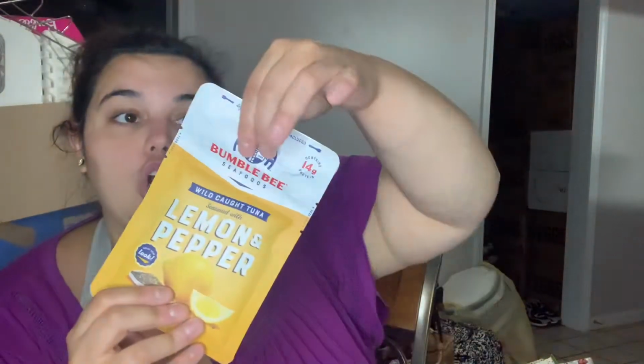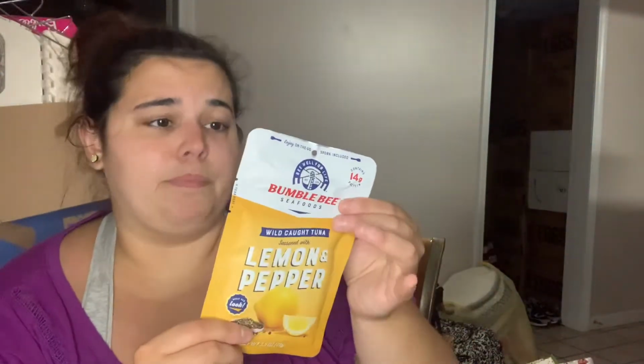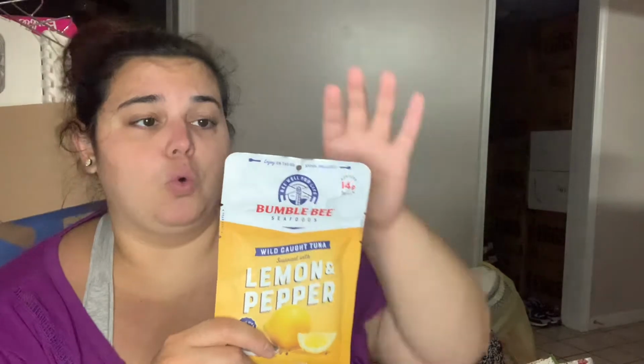And then I grabbed a few food things, not a lot. I love when they have these, the lemon pepper bumblebee. This is perfect for lunches for work, or even the beach, the pool. It has the spoon already right in here. So absolutely love this. I scooped one up.